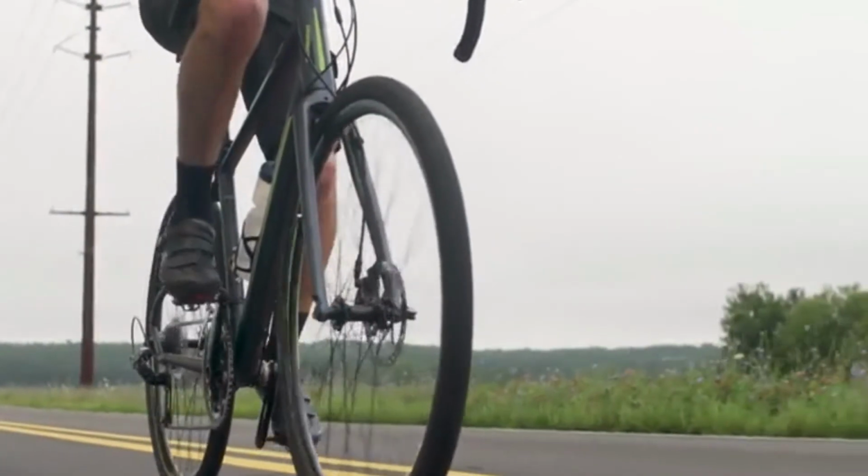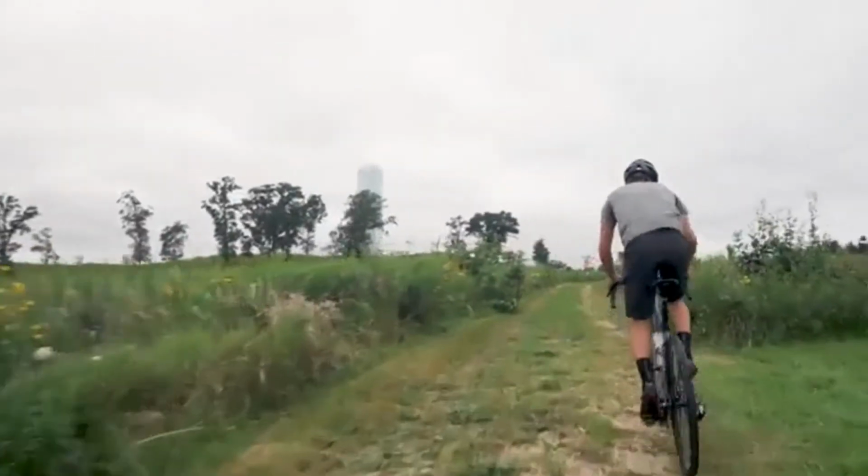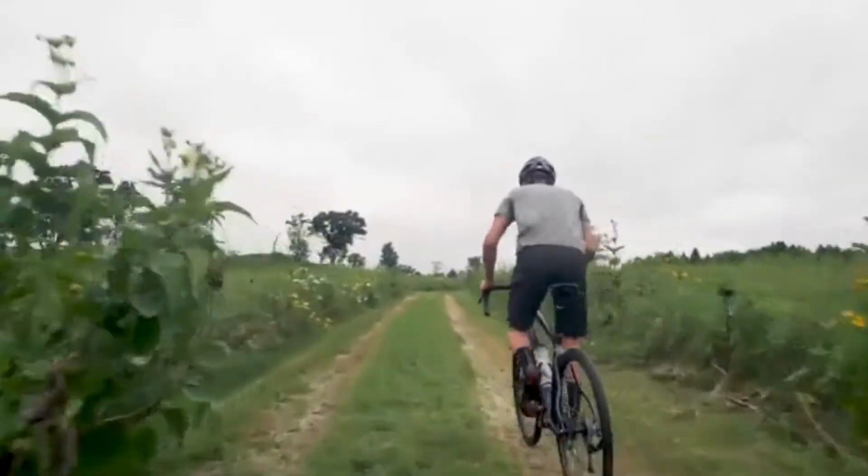Trade up to the Vantage series bike with confidence, knowing that Schwinn has the quality you trust. Enjoy the freedom of riding a Schwinn.